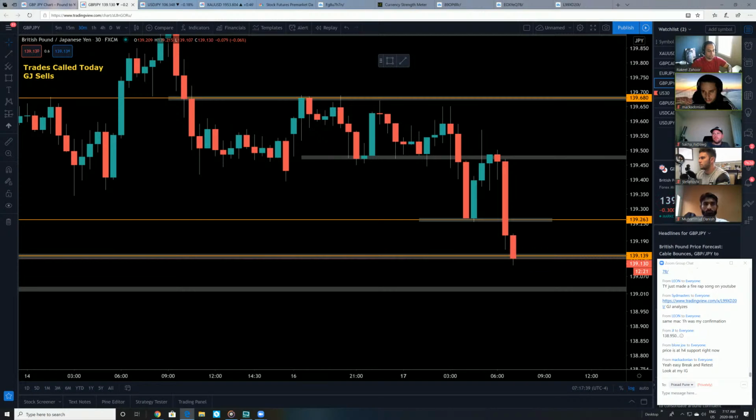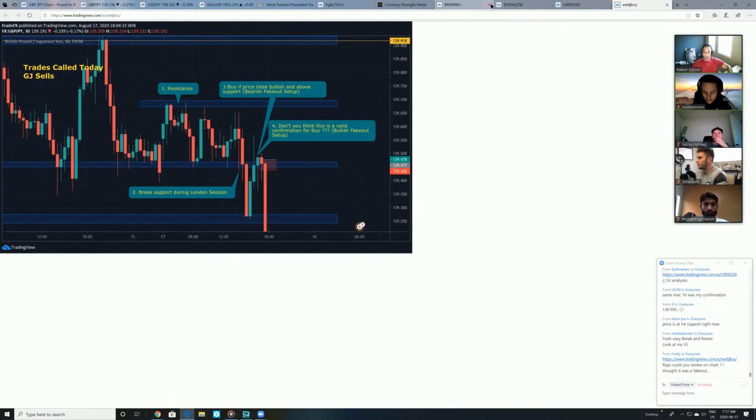No, my analysis on GJ was not bullish actually. All right, let's take a look here. This is, oh, what's this? This is resistance price break support during landing session. Okay, we broke support. Don't you think it was a valid confirmation for a bullish breakout buy? What's this? Who sent this chart? Freddie.